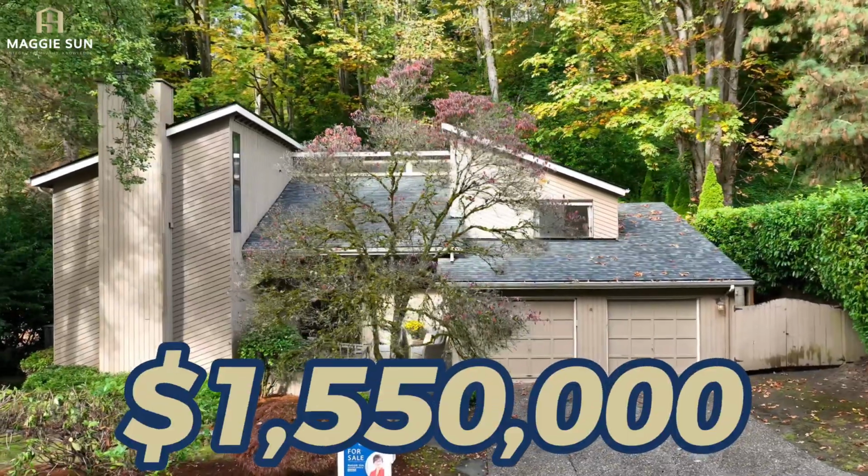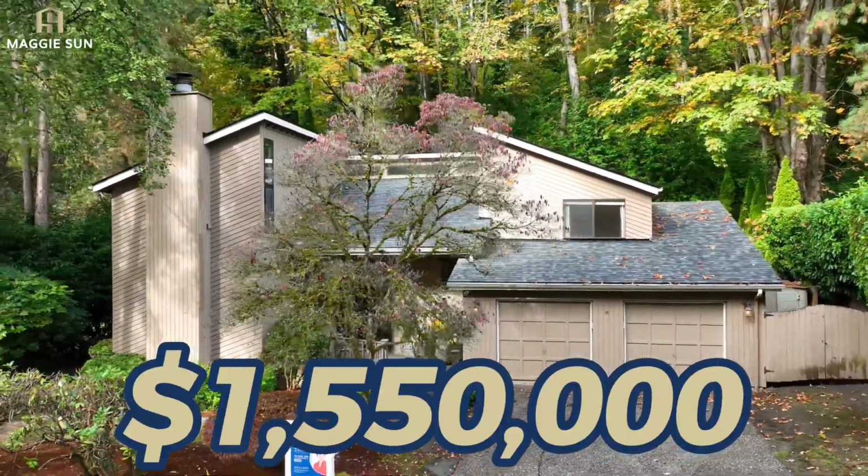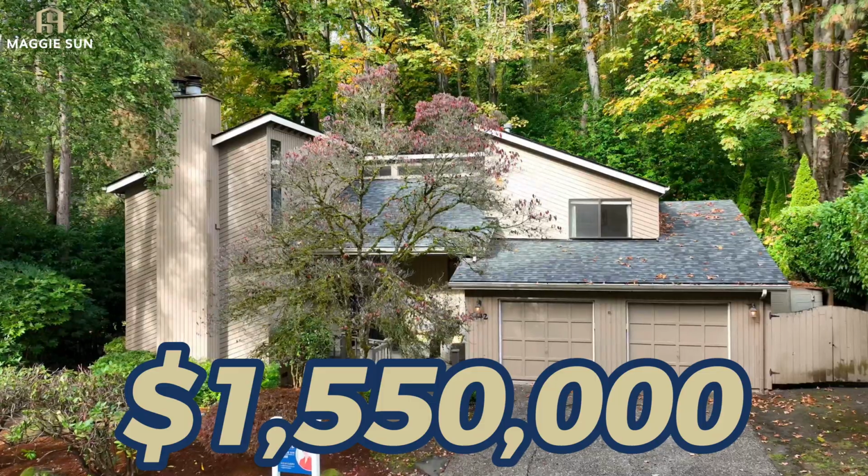And we are going to put this home on the market this weekend. We're going to have open houses on Saturday and Sunday. Come and take a look.